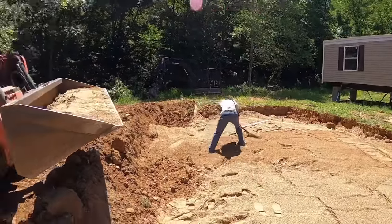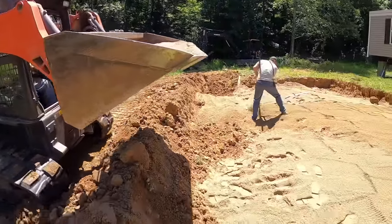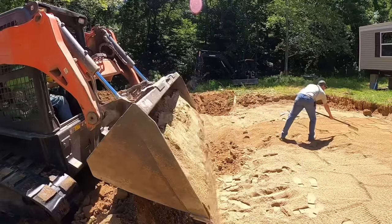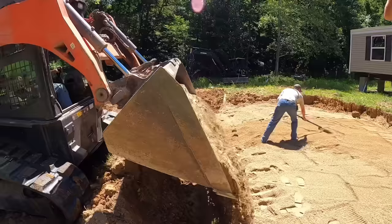Got everything I could with the excavator. Aaron's coming in here now, the skid steer. We got a few spots like right there. It's a little bit low. Gonna drop a little sand in there with the skid steer, and then we'll finish.